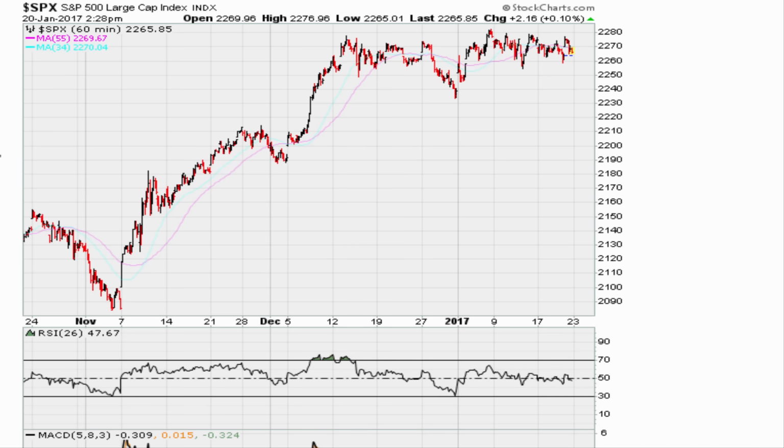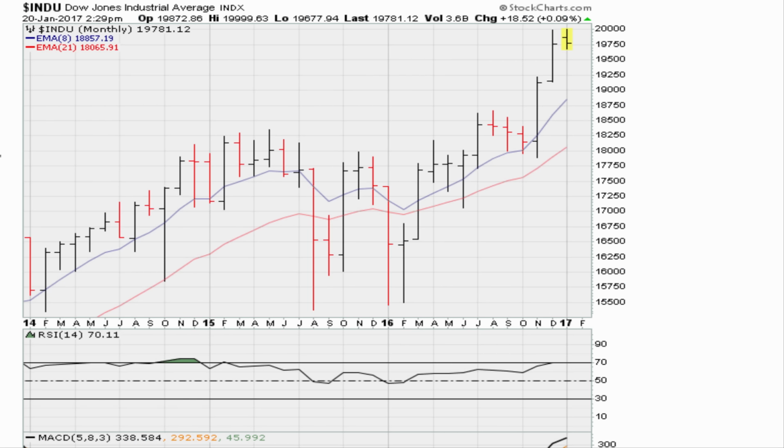Don't forget the last time we made a high on the S&P 500 here, hour to hour, the market made a lower high, and that negative divergence could actually be the reason why we've come off the highs. But keep in mind, we've been saying that as long as the Dow is holding up above 69.1 on its monthly chart, we should expect the market to be stable, if not outright bullish. And right now the Dow is holding above that threshold, trading at about 70.